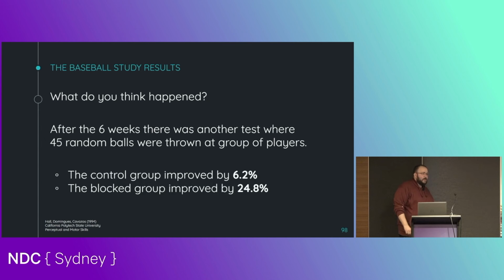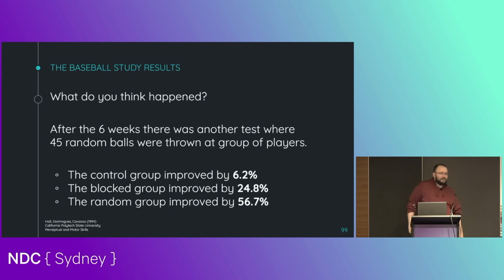What do you think happened to the random group? 56.7%. They did not know what they were practicing for.